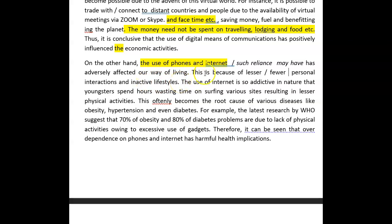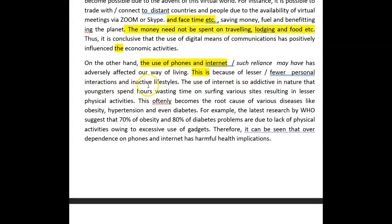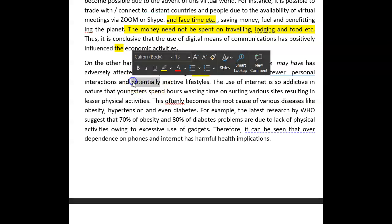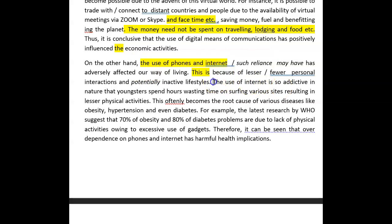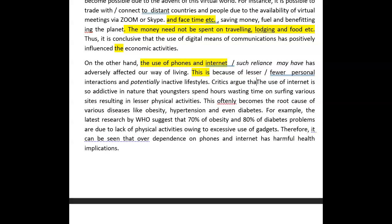Okay. And I would connect that together. So the IELTS style is like the longer, more complex sentences: our way of living because of fewer personal interactions and potentially inactive lifestyles. So use these extra adverbs to help you here. The use of the internet is so addictive. Okay, many critics argue that.